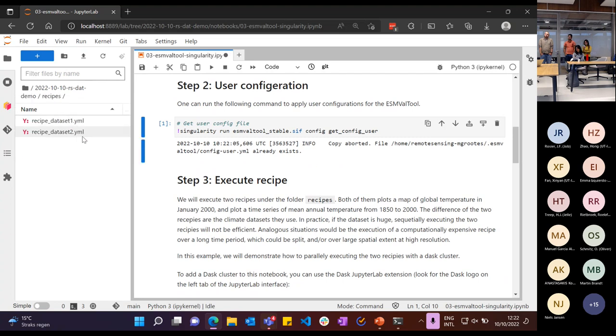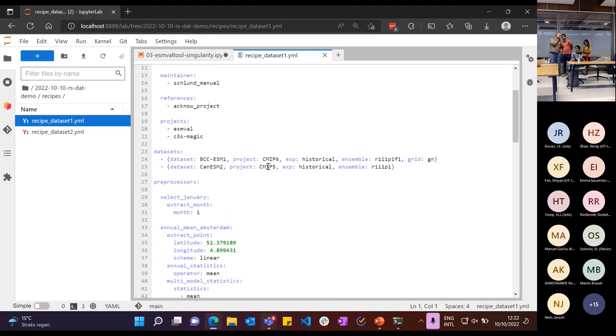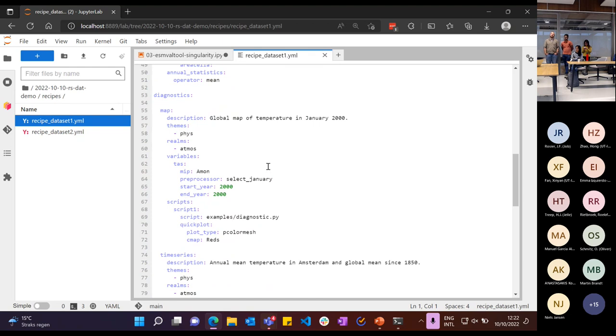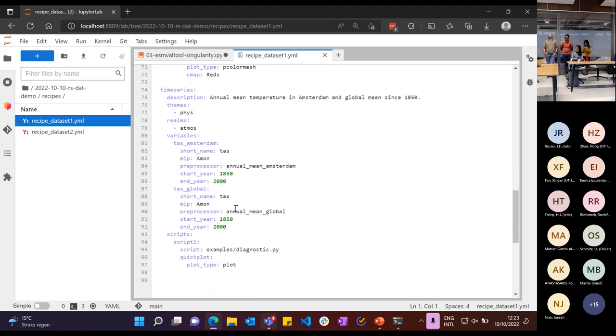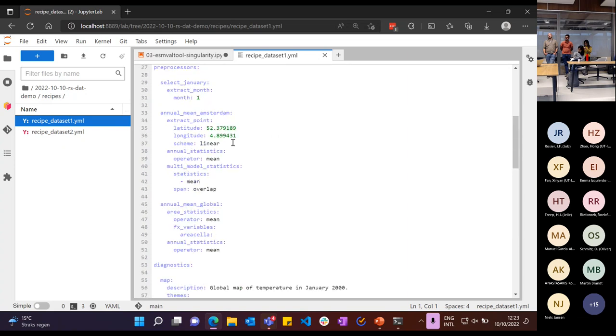My recipes. So I have two recipes prepared here in the same directory of my workshop directory. Basically, this recipe is a YAML file. What it's going to do is extract some data from the open source climate data and do some simple analysis with this data. We will make a global temperature map of January 2000 and make an annual mean temperature time series from 1850 to now. So I have two notebooks here.